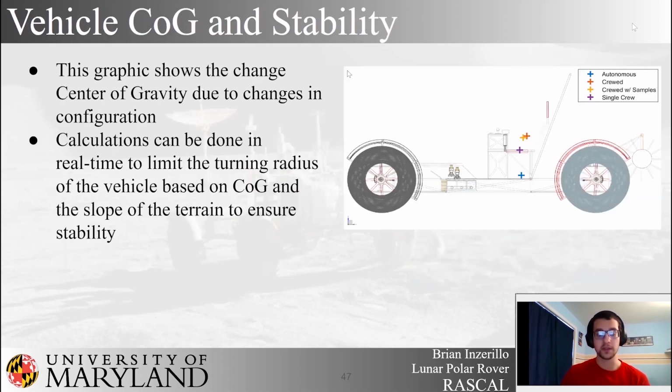One of the key features of Explorer is its reconfigurable nature. Because of this nature, the center of gravity is variable depending on its state. For example, the center of gravity is about 40 centimeters higher when the rover is crewed. This information is fed into the avionics system, where it automatically limits the possible turn of the wheels to ensure full stability of the vehicle during travel. This helps to prevent the possibility of forward and lateral rollover during normal operational circumstances.